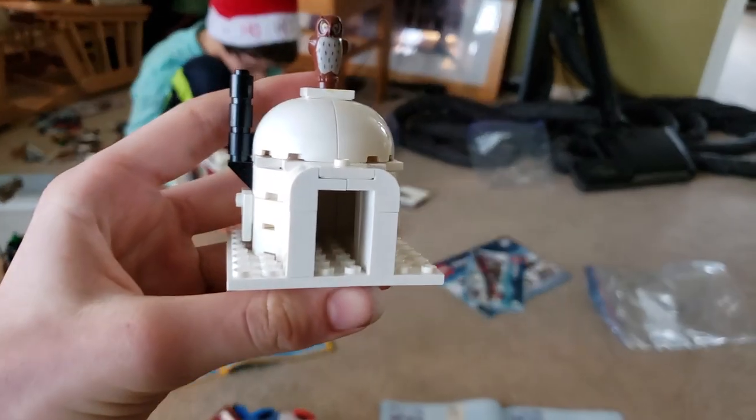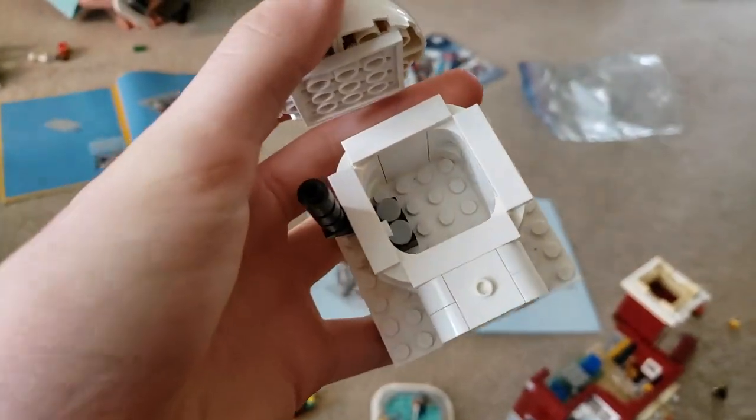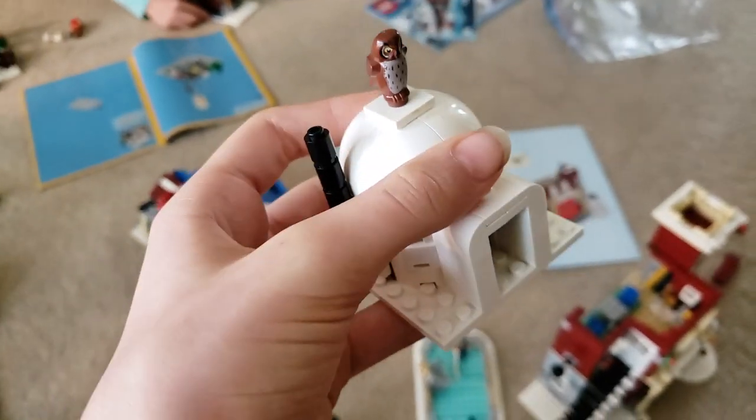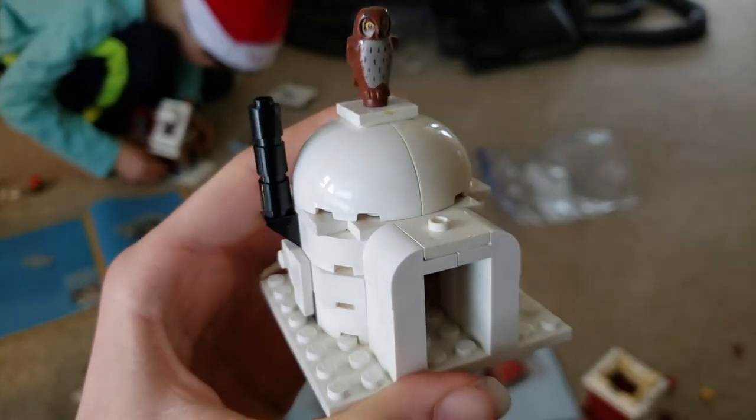There's something funny about this igloo. It's got a chimney. It's got a stove and a chimney in an igloo. Am I the only one that sees a problem with this?